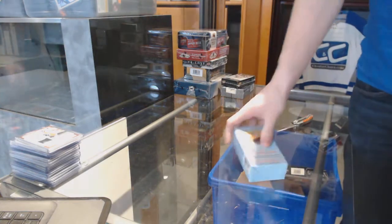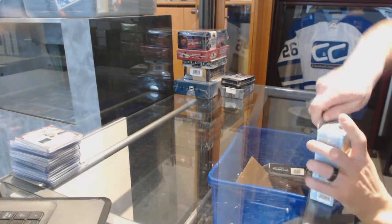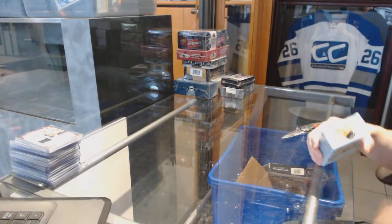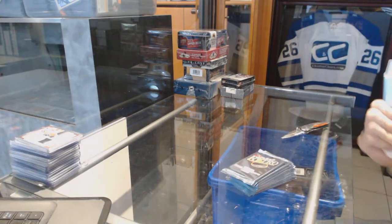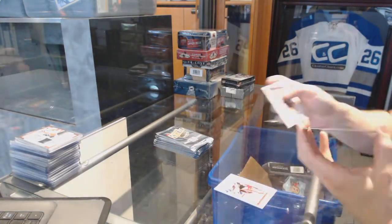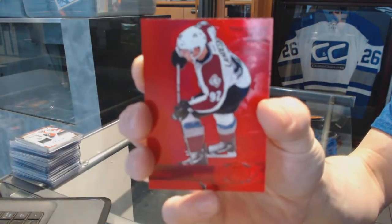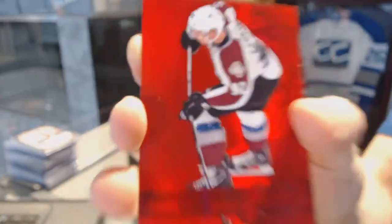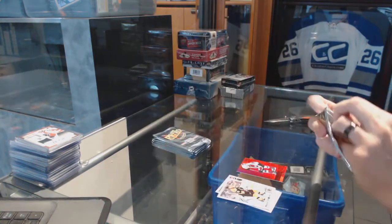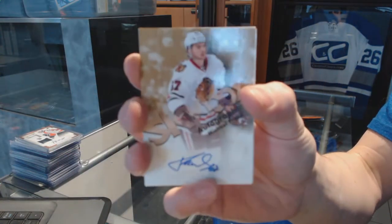All right, so we'll fire off the retro first here. So we start with a precious metal gems ruby, numbered to 100 for the Colorado Avalanche, Gabriel Landeskog. PMG ruby out of 100 for the Avs, Gabriel Landeskog. We've got a Skybox autograph for the Chicago Blackhawks, Michael Frolik.